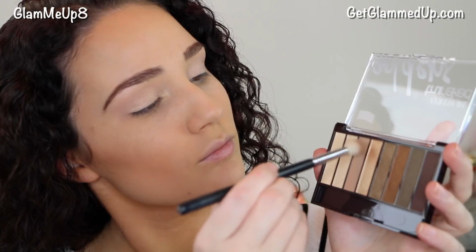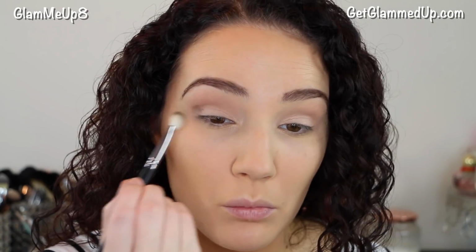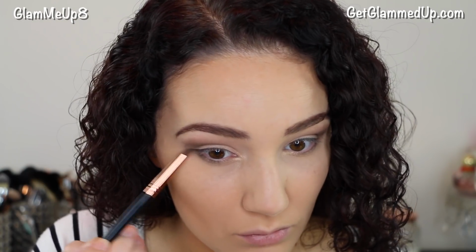So I just used pretty much all of these shadows except for some of the really dark ones, and it was awesome. I was really impressed with the quality. They weren't too chalky. I had a little bit of fallout with the glitter ones, but that wiped right away. You just have to tap your brush when you use them. I thought they blended out great. I honestly don't see the difference between this palette and some of the NYX ones or even some of my higher end eyeshadows. I feel like this is just as good. So I was really impressed with these.